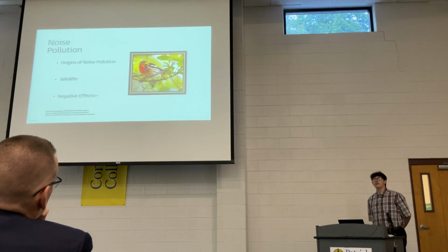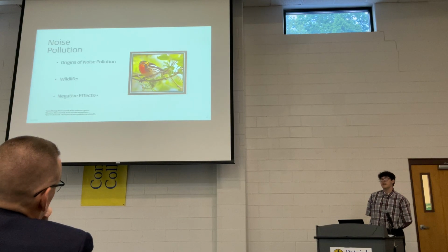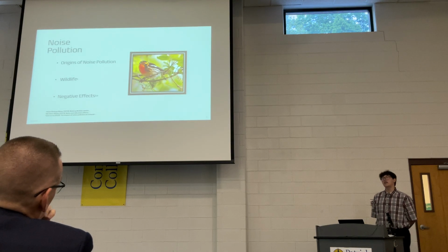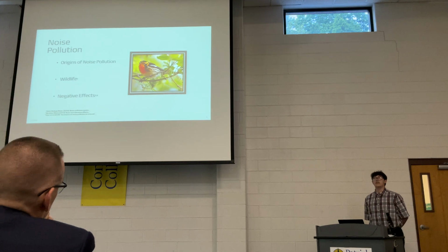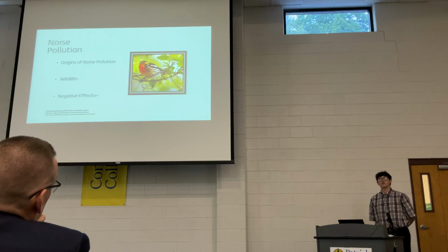It can also have a negative impact on humans. It can lead to disorders like depression and anxiety if it happens for a long amount of time. And it has also been shown to have a negative impact on student learning. For example, in a study by Kizar et al., they studied 120 classrooms in Basra City, Iraq, and found that the mean amount of sound in each classroom was higher than standards set by the World Health Organization.